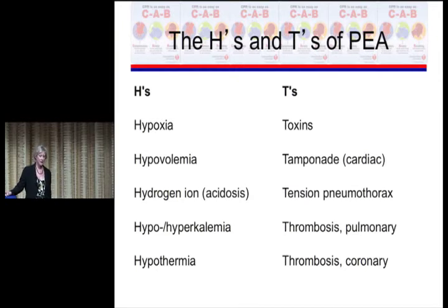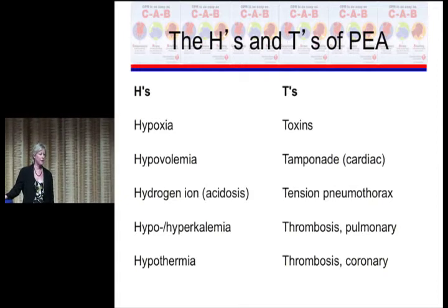You'll see tamponade or tension pneumothorax. That can occur later on, and so if you have a child who's been resuscitated that now decompensates after receiving positive pressure ventilation, then certainly you're going to think about a tension pneumothorax.